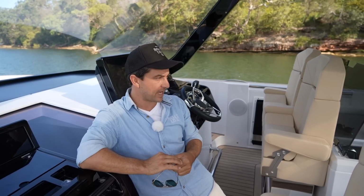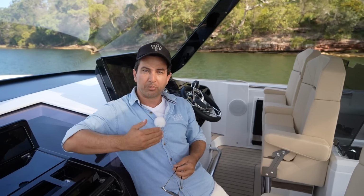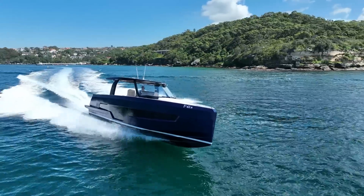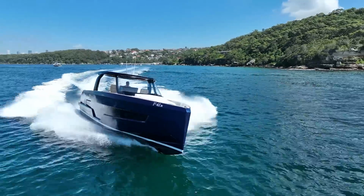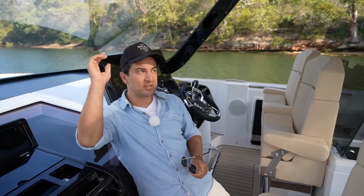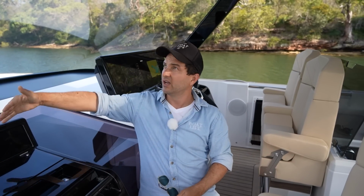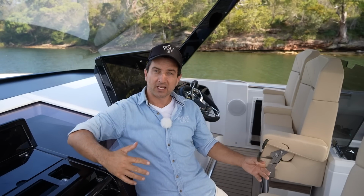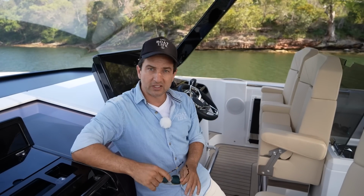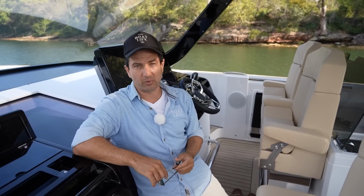So yeah, that's that. I'm really blown away by this Fjord. It drives so much better than previous Fjords. I personally think it actually drives better than all the other med day boats that I've driven that compete with this, and I think this is a real game changer. This making it look sexy and opening up this style of boat potentially to people who weren't thinking of buying something like this. It really is very practical.